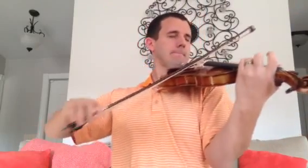So right there, it just really shows the richness of tone. If I go a little bit on the higher end, a lot of times when you play that D note, you're going to tell sort of how much the violin rings, which is related to projection.